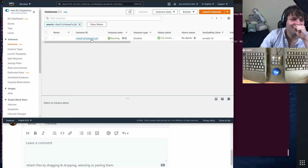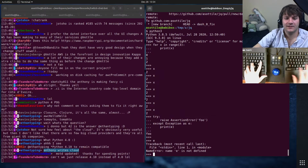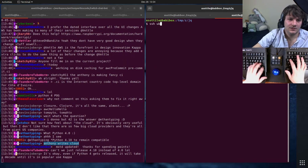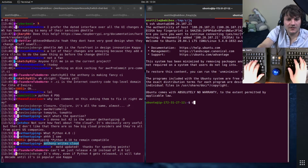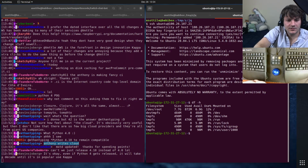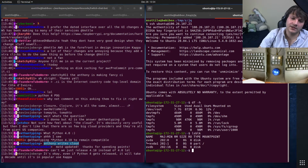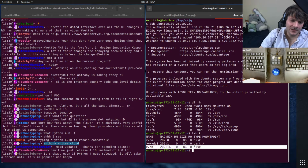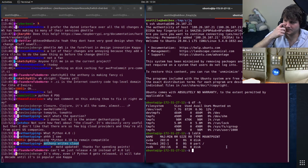Yeah. Wait, where did my instance go? Is it this one? Hopefully. Okay, so Ubuntu add this. Yes. Okay. So is it this that shows me? Yeah, okay. So we have a volume that is not attached. So it doesn't get auto-mounted. So I do have to write code to mount it.